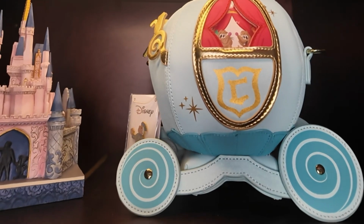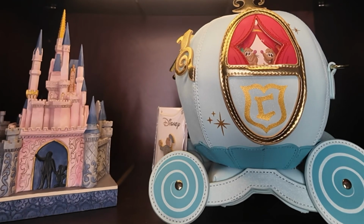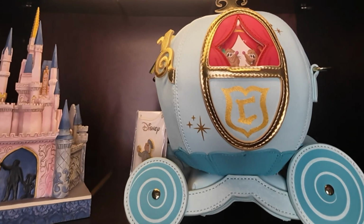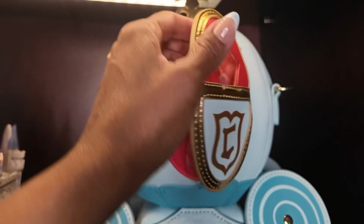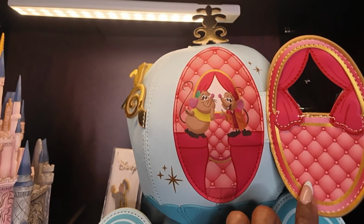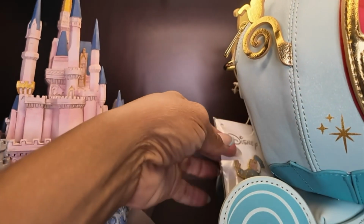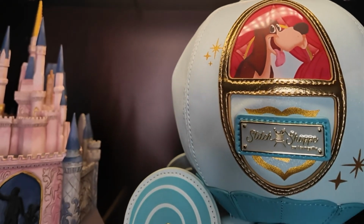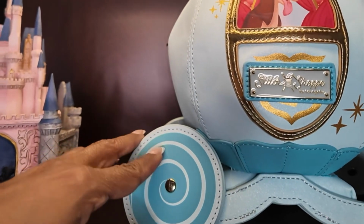Then we have shelf number two. This bag is actually a new bag that I've had sitting here for quite a while, and it is the Stitch Shop carriage bag, which you can see right here is Jaq and Gus Gus in the window, and I believe it opens up and it's just a pretty little scene right there. Look at the beautiful salmon pinkish color of this carriage, and then it comes with a pin. And let me turn this around, and you see on the other side it's Bruno, and then of course the Stitch Shop logo.